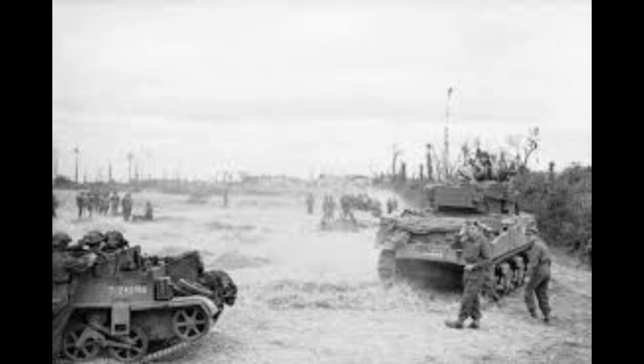The breakout was dramatic. Within days, American armored columns were racing across France. Patton's Third Army, fueled by Shermans, advanced with breathtaking speed. Town after town fell. German units, cut off and surrounded, surrendered in droves.